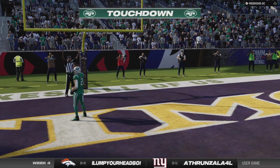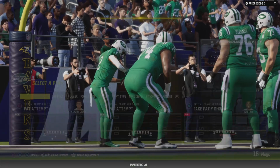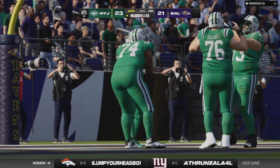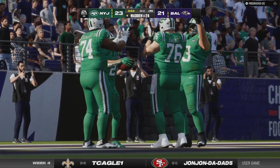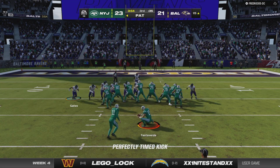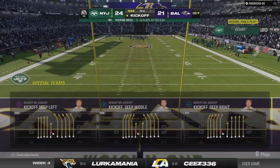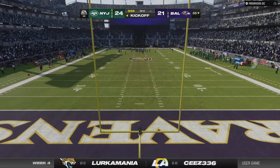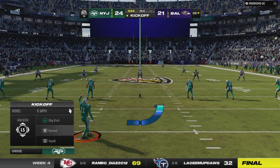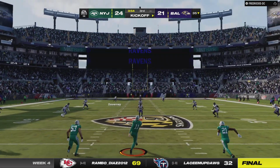Touchdown, Jets! Rondale Moore, his first touchdown on the year. And the Jets have taken the lead as they go right down the field and score on the opening drive of the second half. Extra point try now from Dicker. And that one gives them a 3-point lead. Makes the score Jets 24, Ravens 21. Cameron Dicker. So after the touchdown, here's Dicker out to kick this one off.